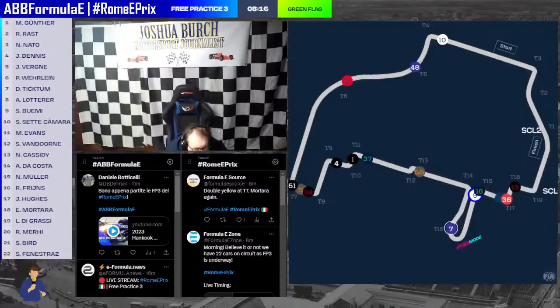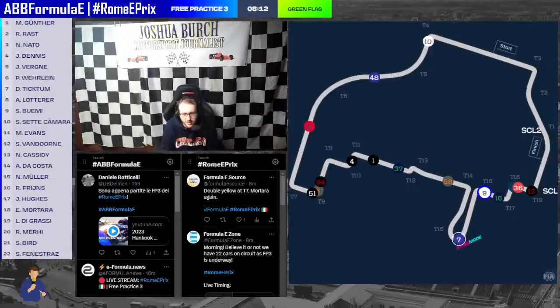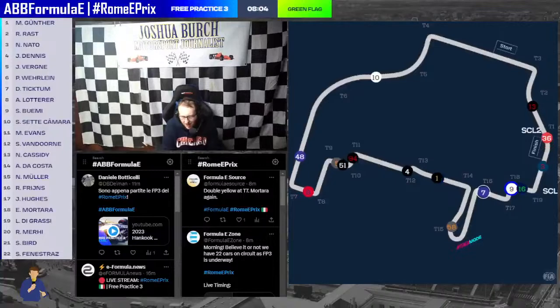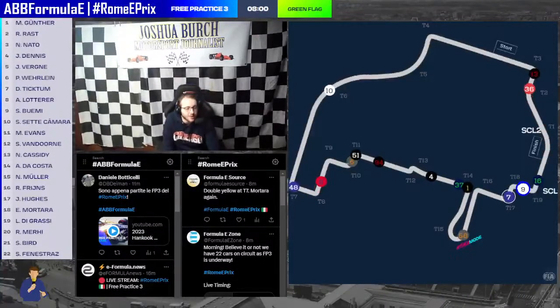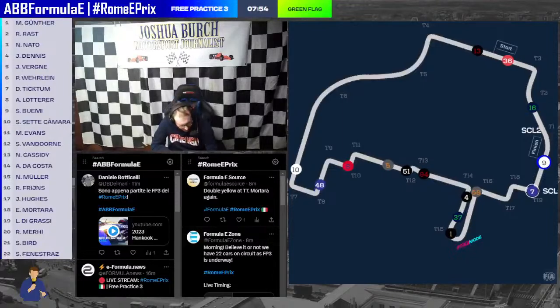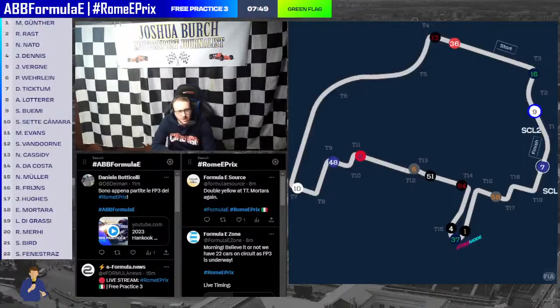The Mahindra's worst nightmares continue this season. Yeah, absolutely. It's one of these just bad things. We've got Degrassi 19th, Merry 20th, Bird's gone back out on the track now to do some more laps. Fenestraz has yet to leave the pit lane, but all the cars have appeared. So Sacha Fenestraz wasn't even involved in that accident. So what's happened to him? That we need to see. No, he's not taking part in this session.